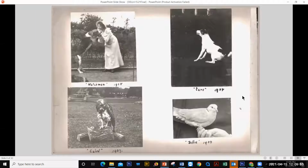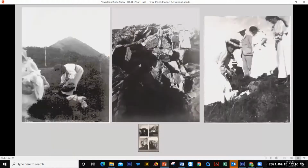Here we have one of her album pages where she's identifying animals, pets, and she's got others with horses and plants. And it's just, I guess, the beginning of her organizational skills in labeling any kind of scientific examinations that she did. And here they made a lot of group excursions into the wilderness.